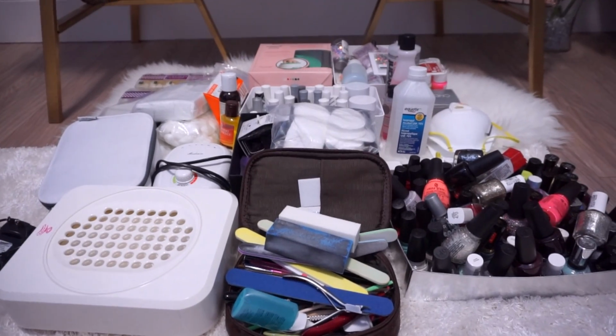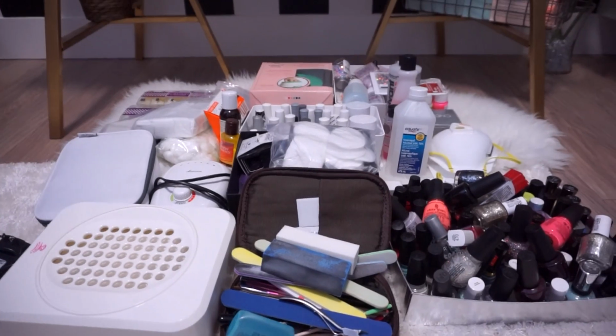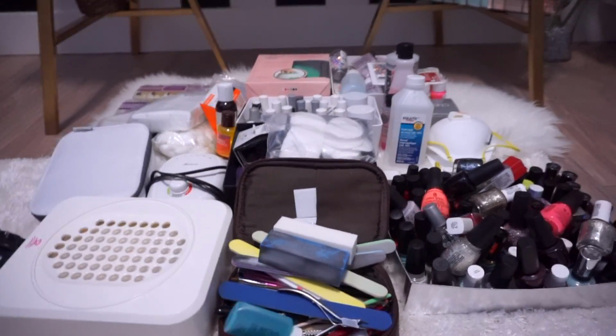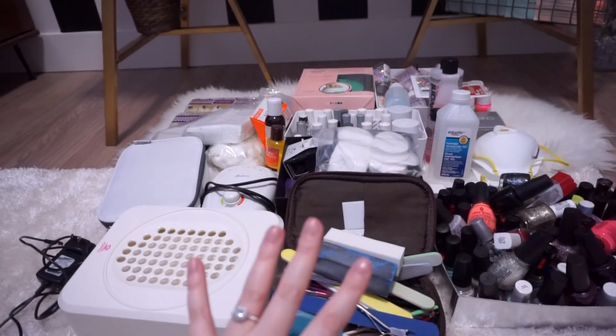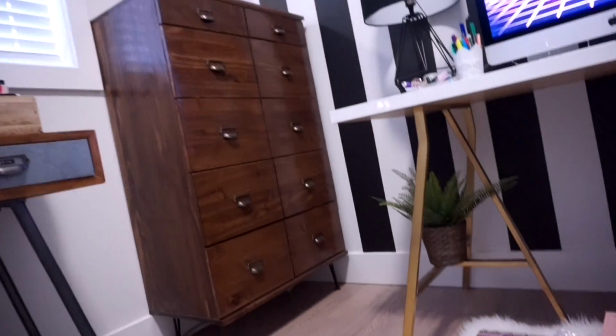So these are all of my nail products. Regular polish, gel polish, dip powder, poly gel, files, liquids, everything you can think of is right here. And all of this is gonna have to fit into these two drawers in my beauty dresser.